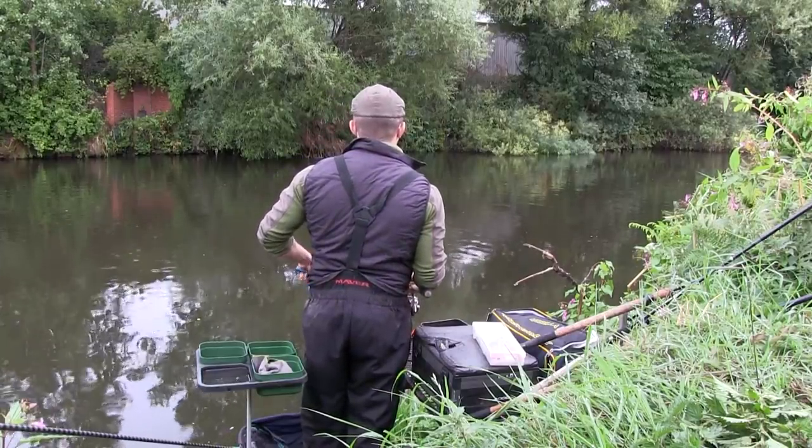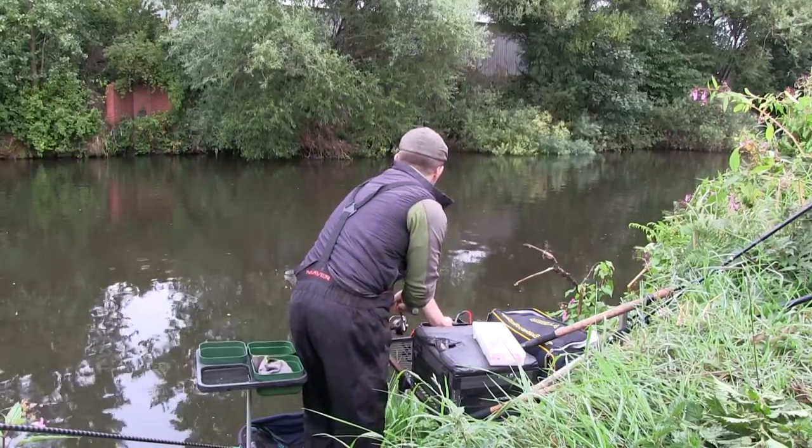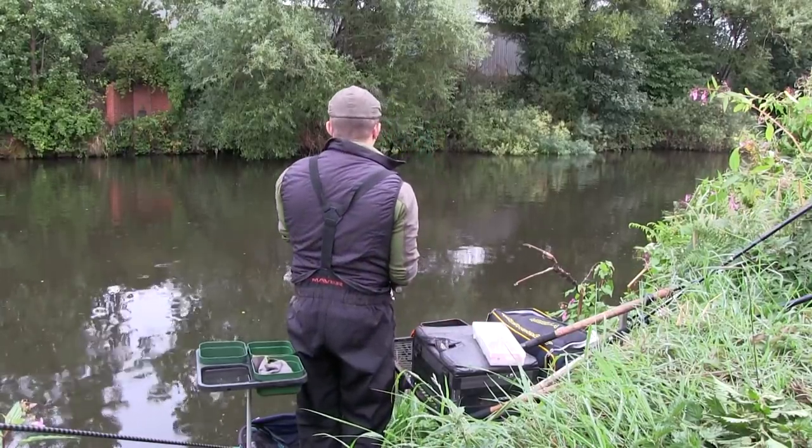One thing that's really, really important to consider as well when you are feeding like this on a river, like with anywhere, is having a far bank marker to feed to and picking that as your area.